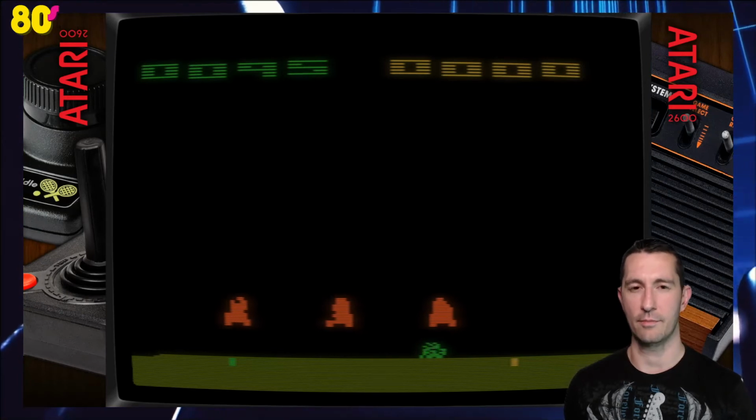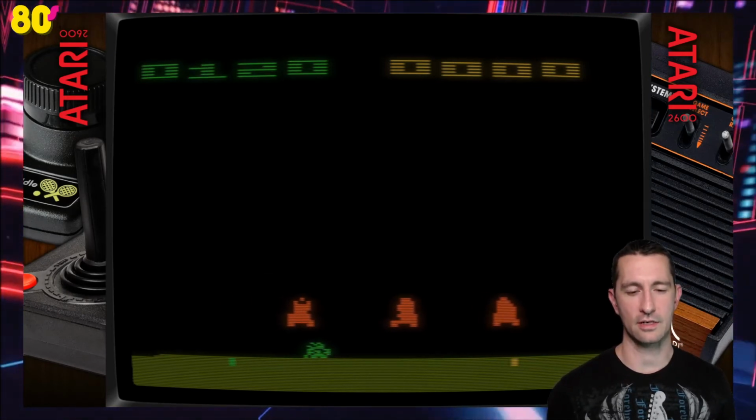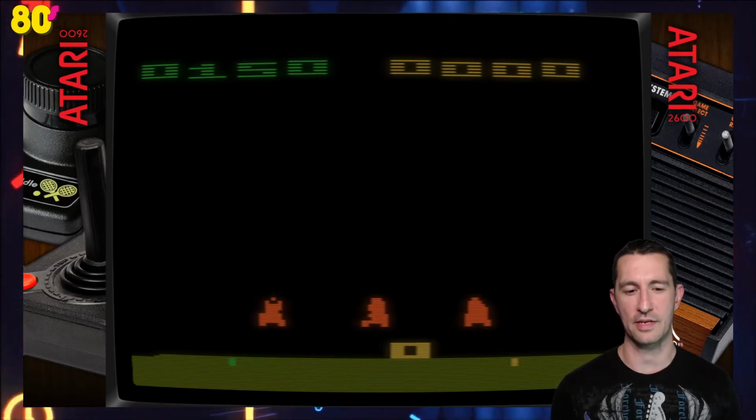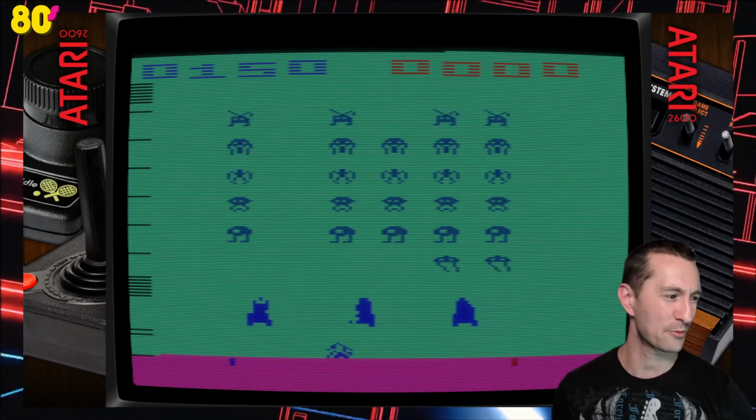I will say when on my Atari, this is the one I played one of the most. This one, Video Olympics, Combat, but Space Invaders, because of how many game modes it was, it's a blast. I'm already dead after 3 shots.